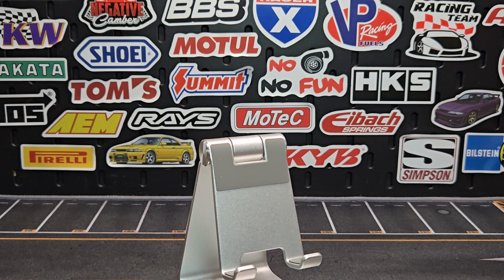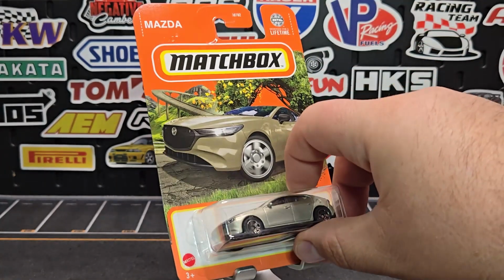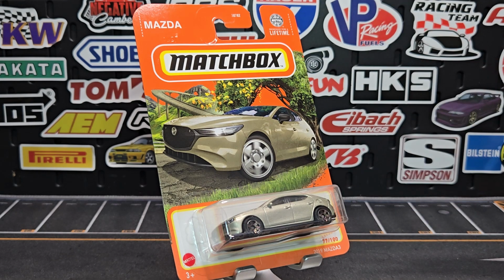Welcome, ladies and gentlemen, Level M Diecast batch review time for Matchbox 2024. This is mix number 10 for the year. We are almost there. We have two more mixes to go.